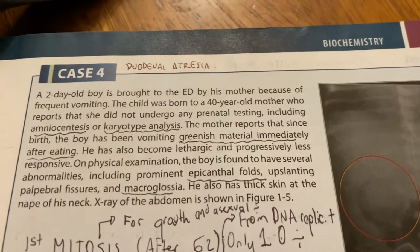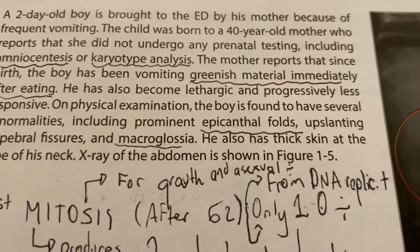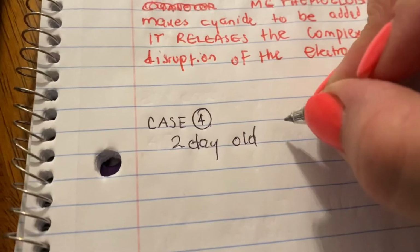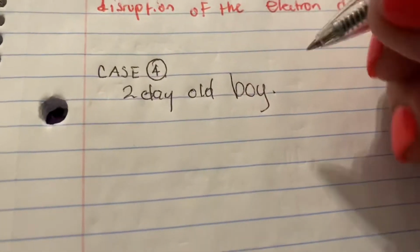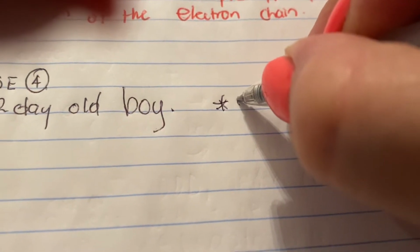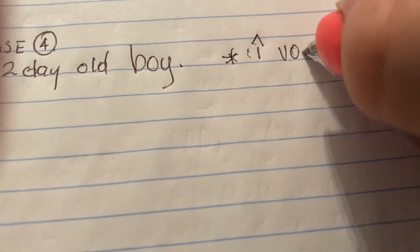Okay, guys, this is case number 4. So we look for the age, and it's a 2-day-old baby boy. Okay, and then we go to the symptoms right away. It says it was taken because of frequent vomiting. So, frequent vomiting.